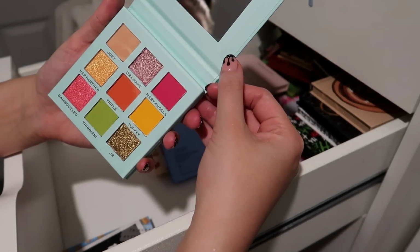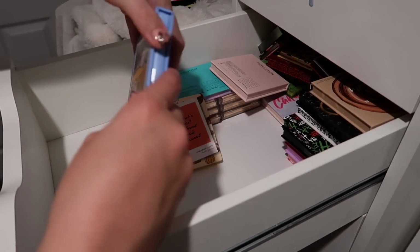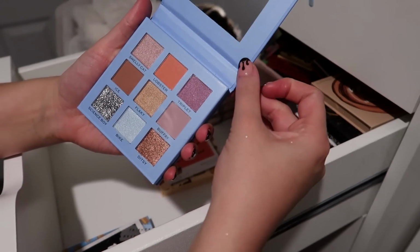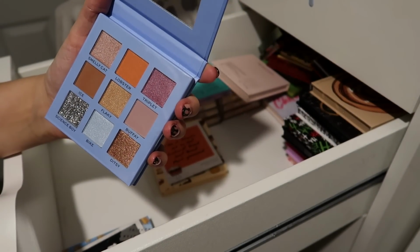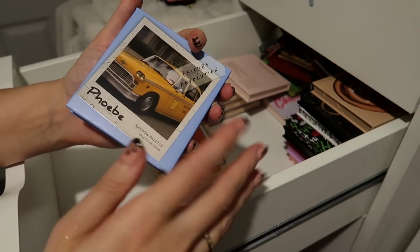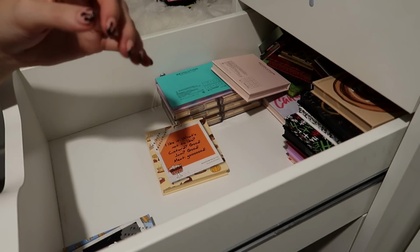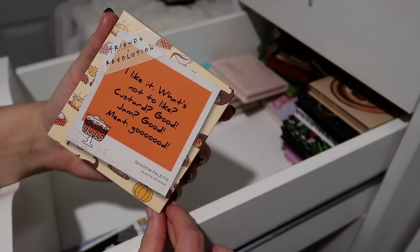Then we have Joy's palette. I love the look that I did with Joy's as well. Give that to a new home. Then we have Phoebe's. I think Phoebe's might have been one of the ones that I didn't actually try if I remember rightly. But that looks beautiful, that Science Boy colour. But the rest of them are just not colours that I'm going to reach for that much. Oh my god, I can't believe I'm getting rid of these. Who even am I? Alex is going to be fuming with me.